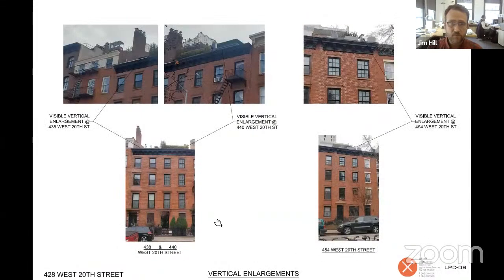Other existing enlargements that have been approved and built very recently, 438, 440, and 454 West 20th Street, are all also slightly visible from the street. And we feel that our proposed addition is certainly no more visible than any of these.